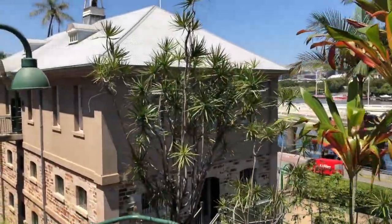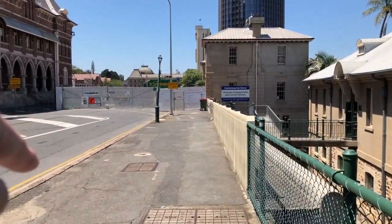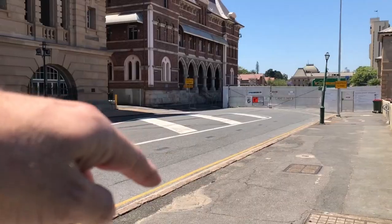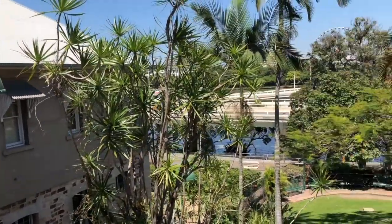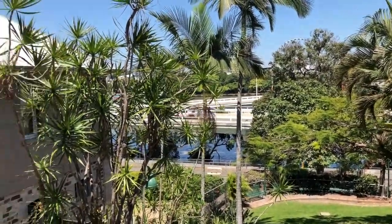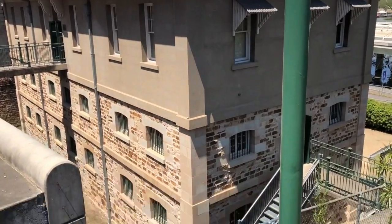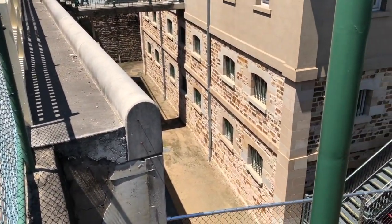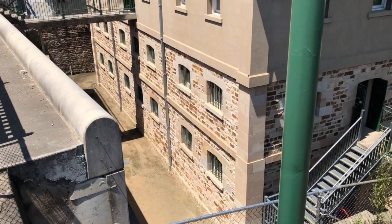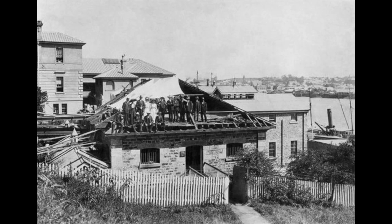Here we go. So just to reiterate, this is the original ground level right here. And as so often happens, the ground will slope away down to the lowest point where the water is. The building here, the Commissariat Store, was dug out, the land was dug out, and the building was placed in the hole that they excavated. The top floor that you can see there was built in 1913. That's a much later add-on.